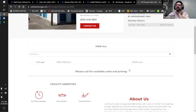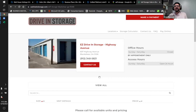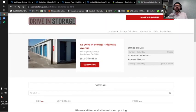So if you look over here, they don't have any pricing available. And they are a Storable website. You can tell at the bottom over there. So they must have the option checked that they only display available units. So right now they're not displaying anything. So that lets me know that Easy Drive in Storage Highway Avenue doesn't have any availability. So they're 100% full is what it looks like. So if anybody calls them, they're not going to have any units available.